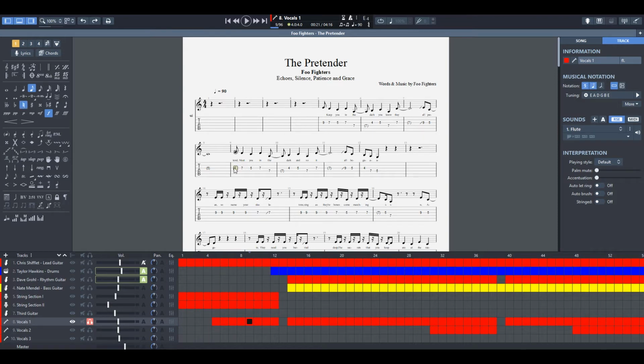Now this part right here pretty much repeats for the most part except for this ending, which is going to sound like this. So essentially what it's doing there is, see right here, it starts on the third of the scale and drops down to the C, which is the root, and then it goes down by the scale to the seventh, sixth, and then the fifth here.